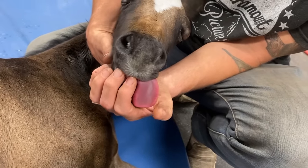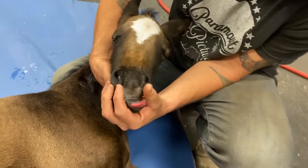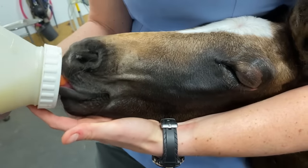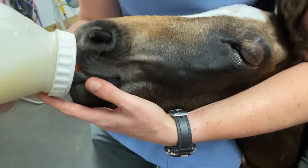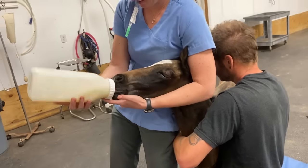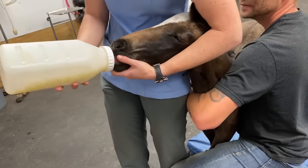That tongue back in there. Should we try out nursing? Good boy, buddy. You're thirsty. Oh, buddy. That's mama's one. He's really sucking on it.